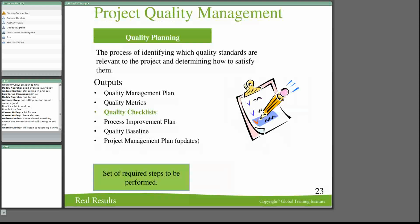And then obviously checklists. Checklists form a part of your quality management plan. And the checklists are there to make sure that no steps are left out of your process, right? To make sure that in the process of producing your service or your product, no steps are left out, which could cause problems and defects.